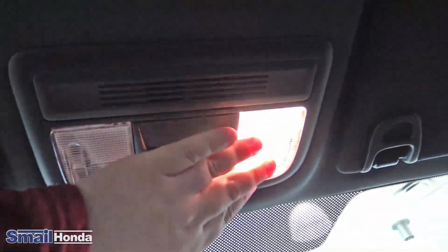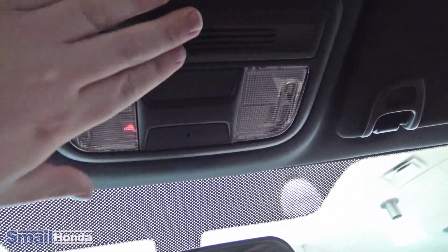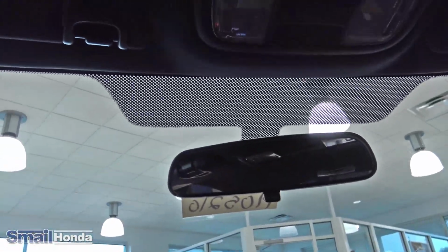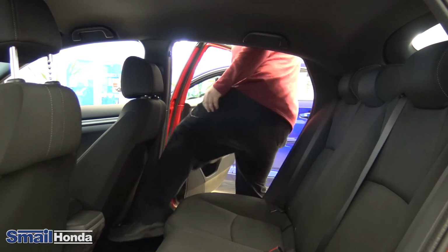If we take a look up, we have lights, one push lights, and that appears to be it. We have the rear view mirror right there. As far as the back seat goes, I'm gonna test that out now.